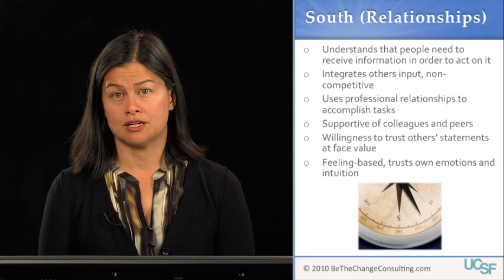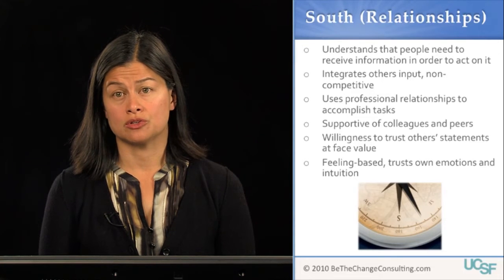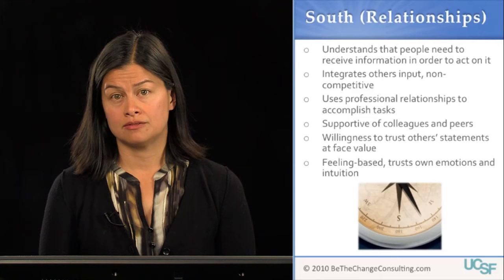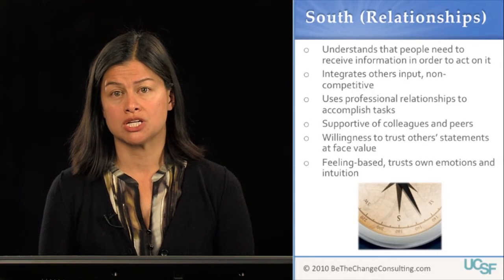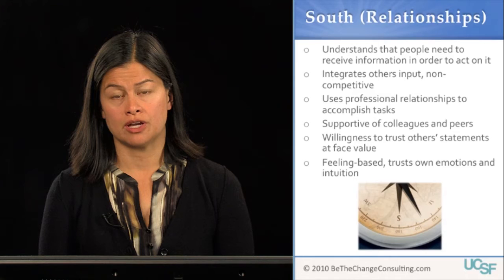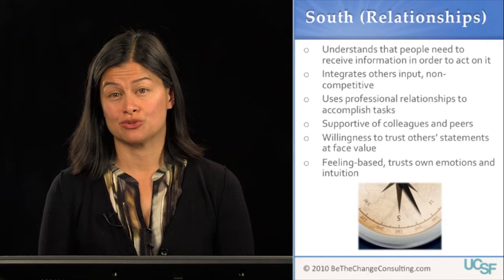South, on the other hand, tends to be relationship-focused. South people understand that people need to receive information in order to act on it. They integrate others' input and are not competitive. They value and use professional relationships to accomplish tasks and are supportive of colleagues and peers. They're willing to trust others' statements at face value and are feeling-based. They trust their own emotion and intuition, and the intuition might be regarded as truth.